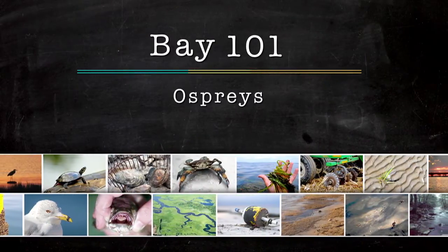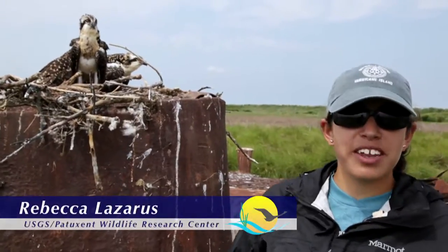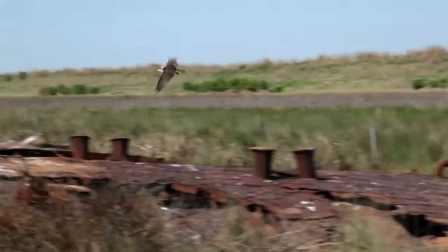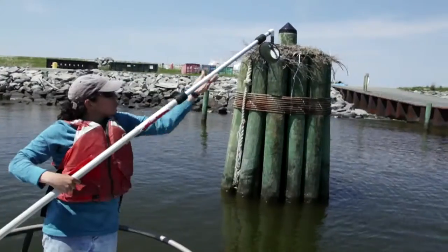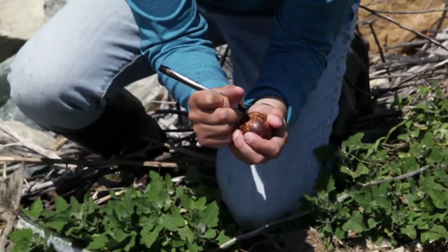Today we're out on Poplar Island, and behind me you can see 3 osprey nestlings. This is the charismatic fishhawk of the Chesapeake Bay. The Chesapeake Bay is actually home to one of the largest osprey populations in the world. You can find them nesting on channel markers, telephone poles, even right on the ground here on Poplar Island where there's no predators.